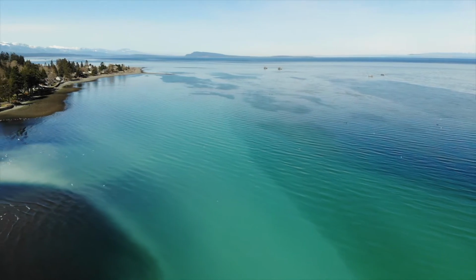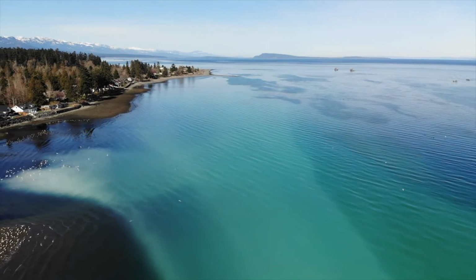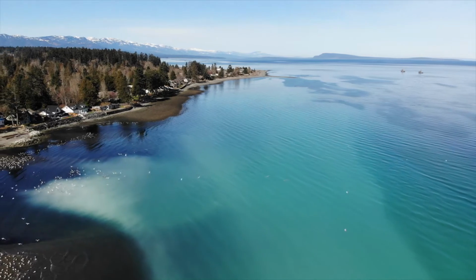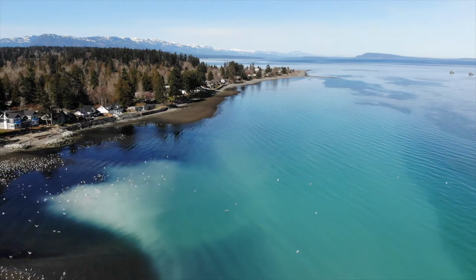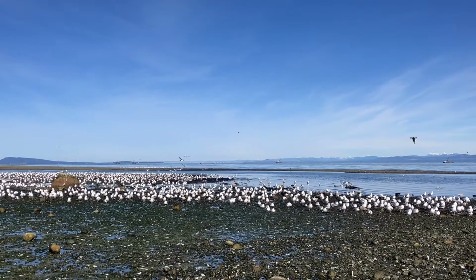Adult Pacific herring swim from offshore and congregate along the shallow coastal shorelines. This is typically on eastern Vancouver Island between Comox Valley and Nanaimo. Spawning sites can be hard to find as it lasts only a few days.